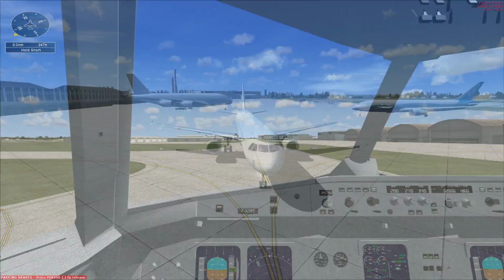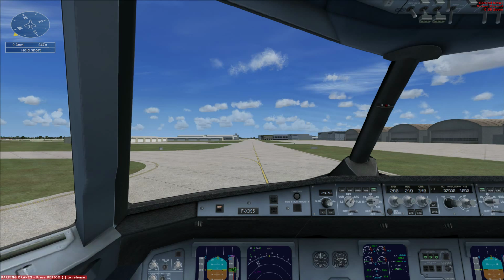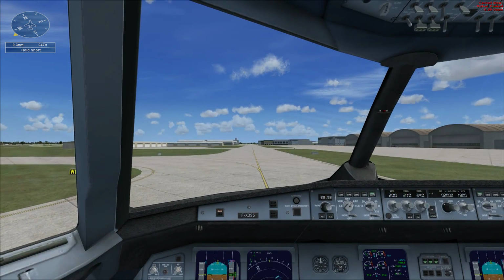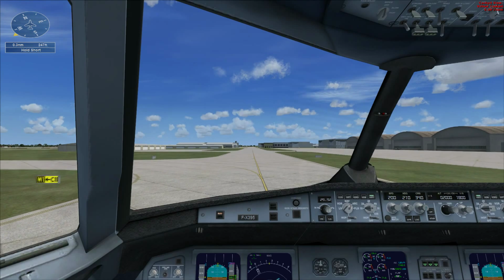The other thing I have to mention is that for some reason, whatever this mission is, the frame rates are quite low for me. So hopefully it's not overly choppy when the recording is done.